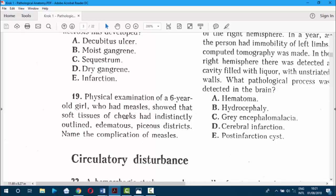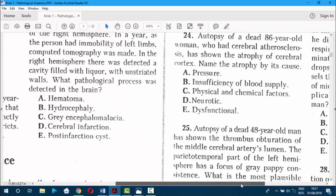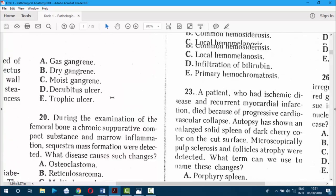19. Physical examination of a 6-year-old girl who had measles showed that soft tissues of the cheeks had an indistinctly outlined edematous facial district. Name the complication of the measles. We are talking about gangrene again, and this time around it is moist. So you see, your answer is moist gangrene.